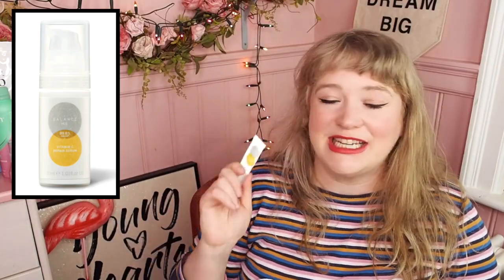Next, oh, I've got the Balance Me Vitamin C Repair Serum. I've got more of this actually in this month's Look Fantastic box. I really like this product. It's very good. It is very vitamin C-y, and it smelled lovely, and I felt like it radiated and boosted my skin, and yeah, I just really liked it.